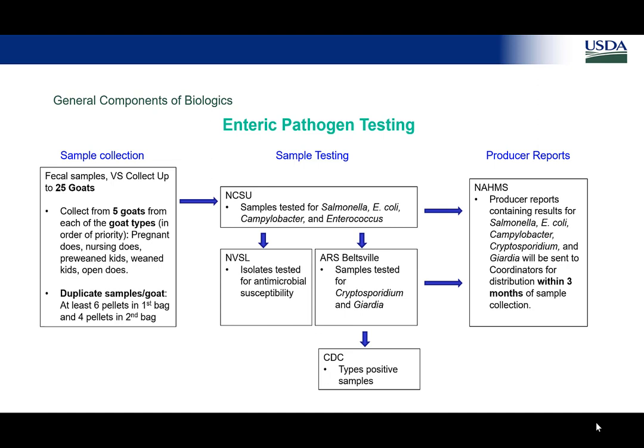All right, here's the enteric pathogen testing. So duplicate fecal samples will be collected from up to 25 goats. Samples will be taken from 5 goats in each of the following goat types, and you're going to use this priority order. This order is listed in the manual and the instructions. You don't have to write it down.